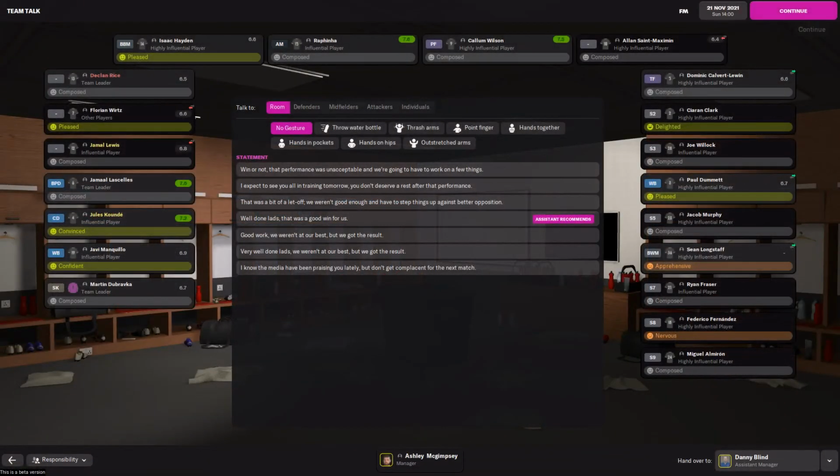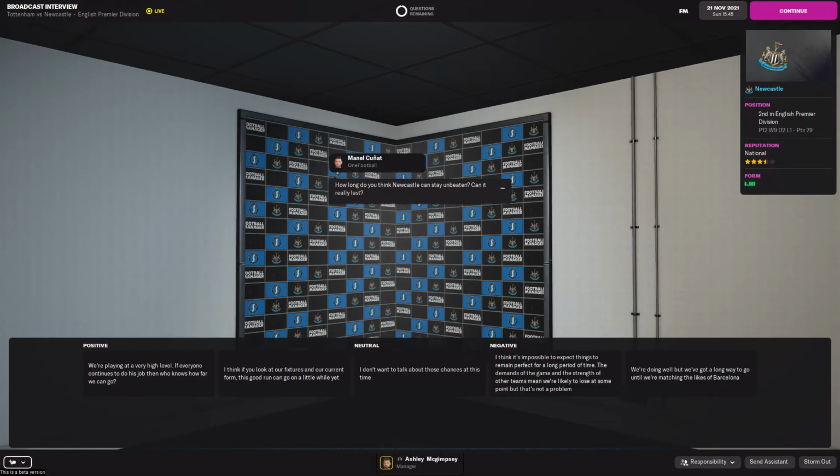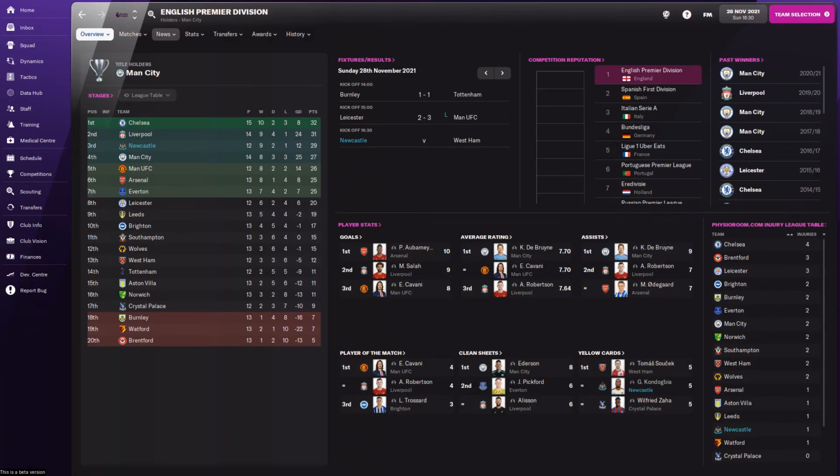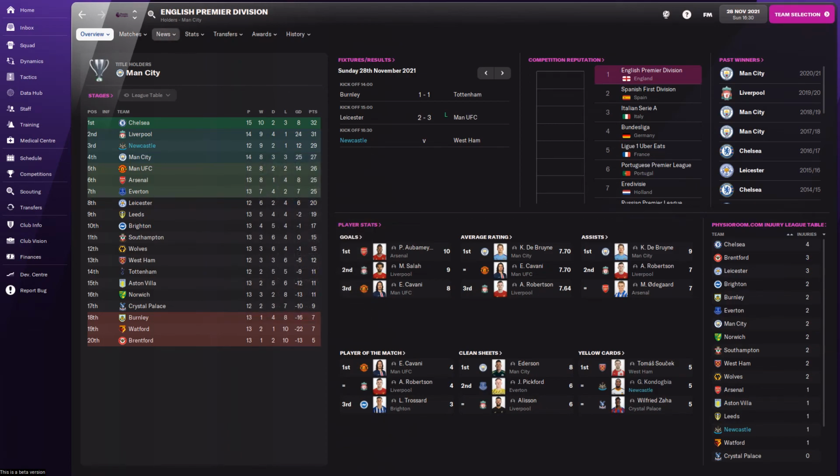And next we have West Ham. So I think that's a good game to end on. So for that Tottenham game, we are third. We have a lot of games in hand on other teams. So we could actually potentially go first in the league.